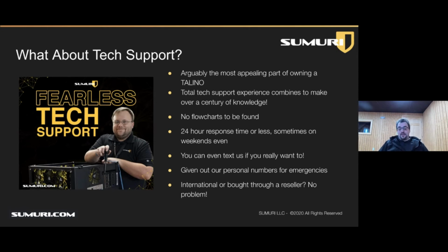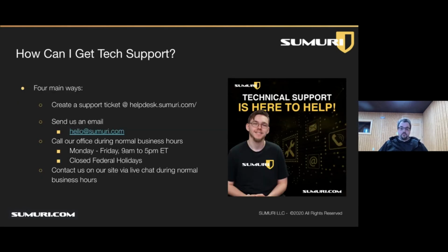And in case of emergencies, there have even been cases where we've given out personal numbers. I remember when we were traveling for a conference or something, I've heard Steve or Jason on the phone with somebody who's on scene and they need a specific tool, or they have a question about something, and that's on the weekend, or maybe it's 2 or 3 in the morning for those guys, and we're able to help them out as best as we can. And it doesn't really matter whether you bought it through a reseller or whether you're an international customer. We're always going to be there to help you out if you're able to reach out to us, and so that's no problem for us.